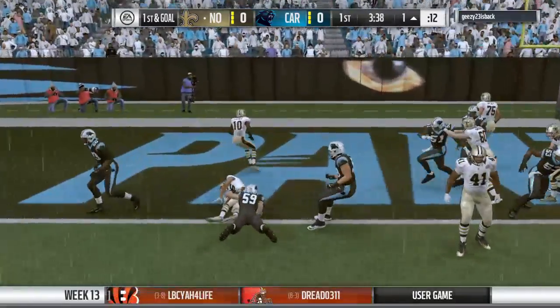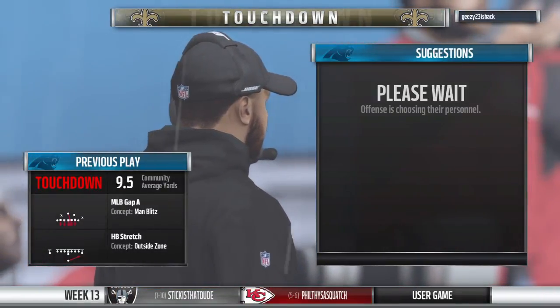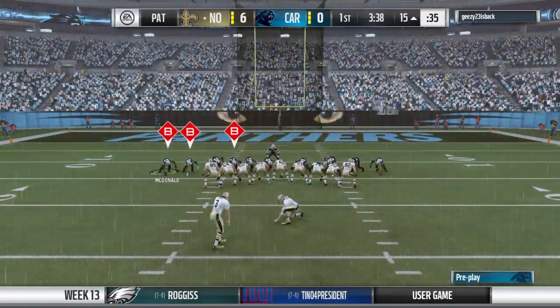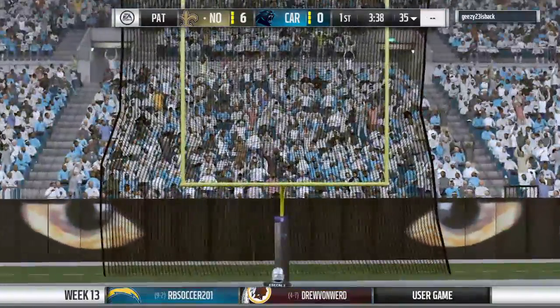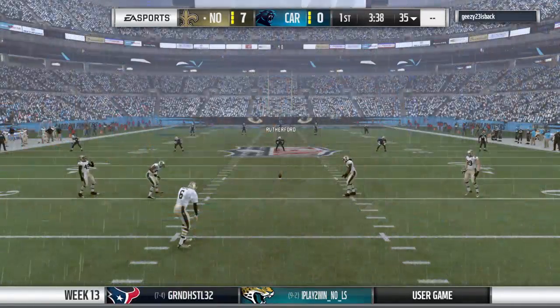And they'll go with the ground attack here. And he is in for the score. Touchdown, New Orleans. Daniel Lasco, his 6th touchdown of the season. And the Saints have taken the early lead. And we'll see if this rain affects the team's decisions going forward, but they kick it here, and it's good.